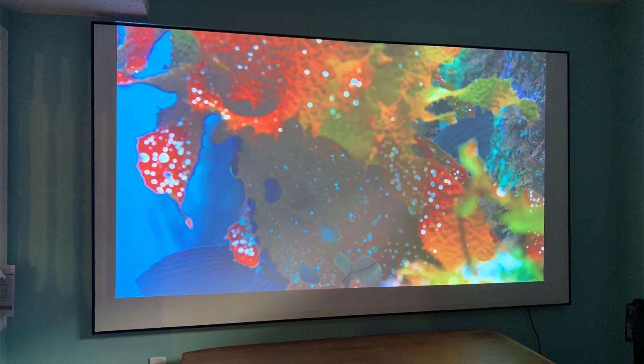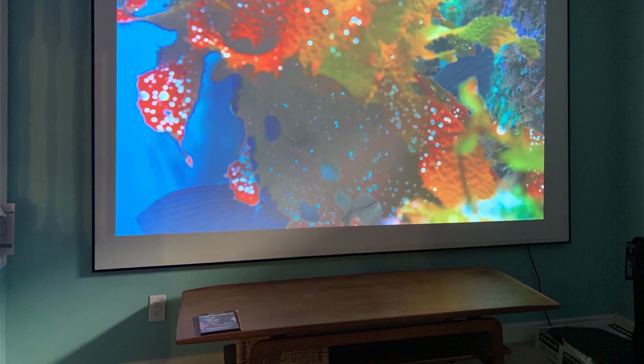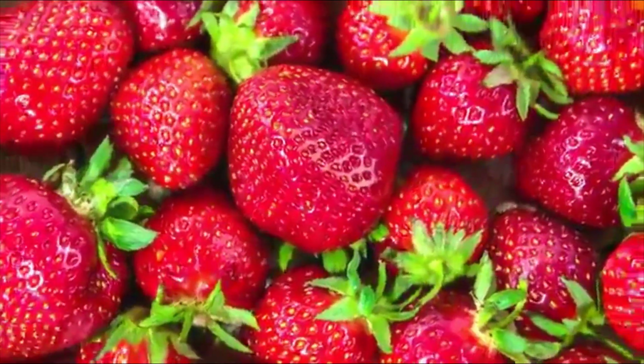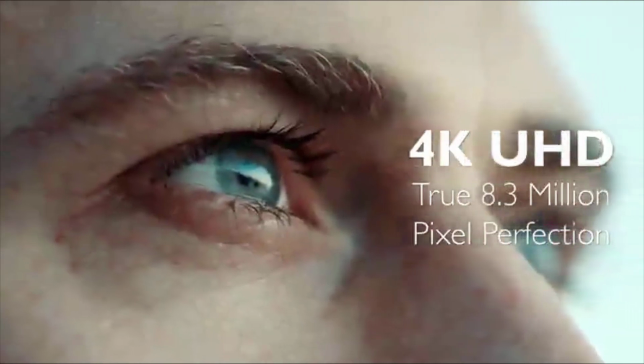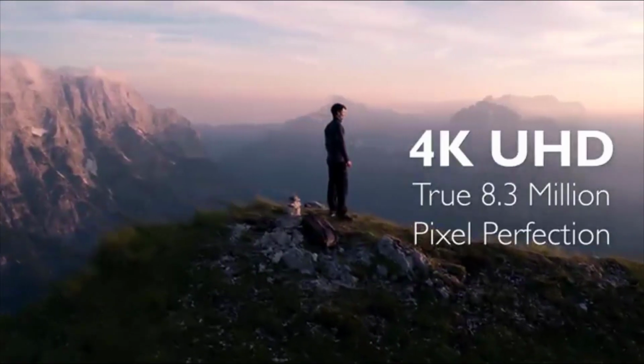The BenQ TK800 is a brighter version of the BenQ HD 2550, one of several new 4K projectors to hit the market in the last few months that is built around the latest 0.47-inch UHD DLP chipset and selling for around $1,500.